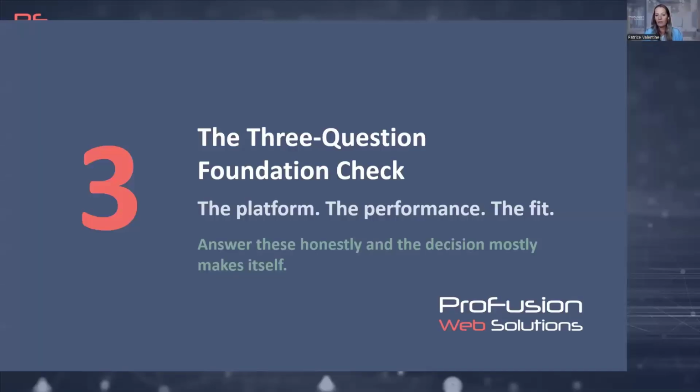One question is about the platform itself, one question is about performance, and one is about fit, making sure that the website actually still matches the business that you're currently running. I don't know about you, but our business has changed radically since we started back in 2003, 2004. If we still had up our first website from 2003, 23 years ago, the messaging would be wrong, the service offerings would be wrong. So as our business changes, the website needs to change as well.